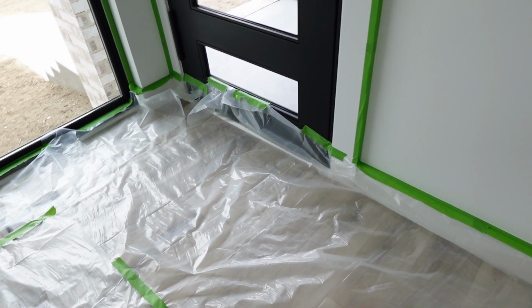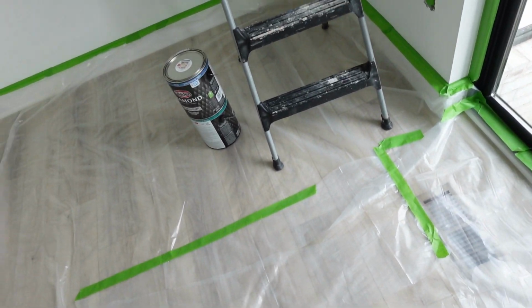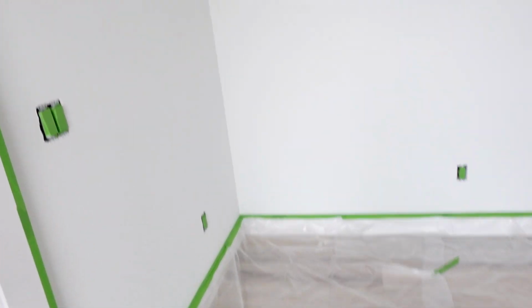Everything is taped off and ready for painting. You already seen us there, but everything's ready to go. I'm getting ready to get started.